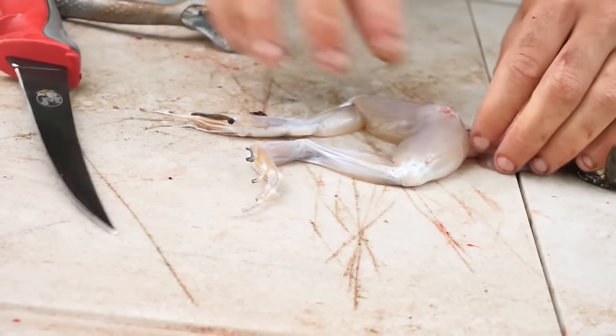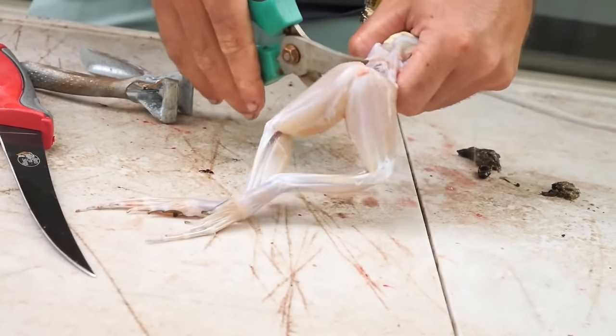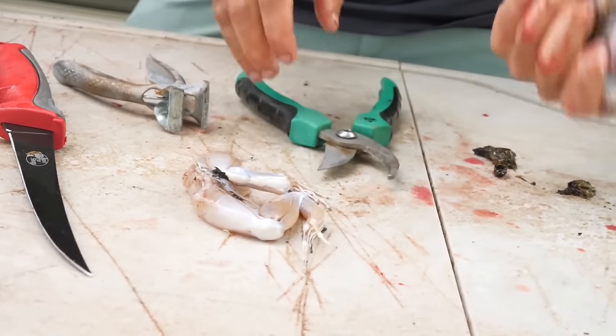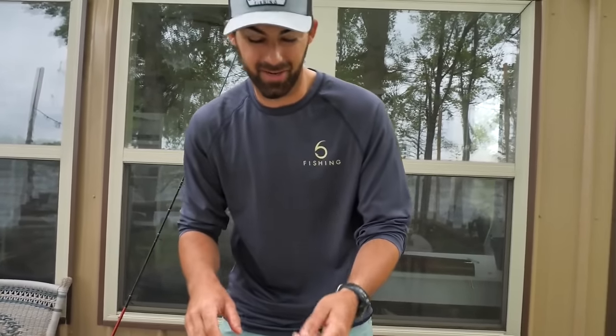And then you cut all the way down to that backbone. And what I like to do is just take either my game shears or snippers and I just cut it in half. Just take that off. And we have the rest of our frog. I'm going to throw this in the bucket. We're either going to put the rest of that frog in our garden or we're going to use it for catfish bait, one of the two. So the rest of the frog is definitely not going to go to waste.